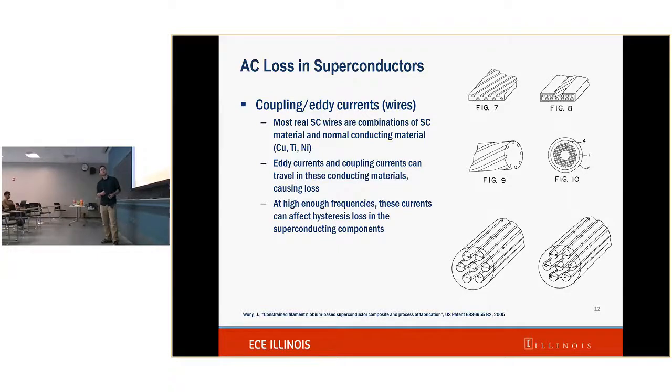These tiny little superconducting components are very likely to be magnetically coupled to each other. So down here you can see an instance where none of them are coupled, so all the current flows within the superconducting points only, whereas over here you have coupling between the filaments, so you can get cross currents that cut maybe through your copper or nickel or whatever your material may be between the superconductors.